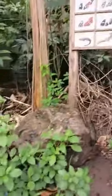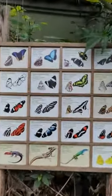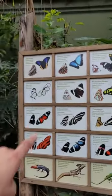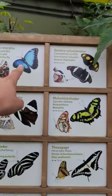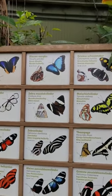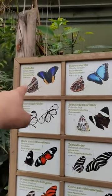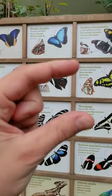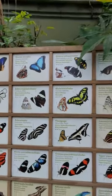Got him. So let's check the big blue one, it's really giant. These are all the butterflies they have here, and this is the biggest one. It's literally that size. 15 centimeters, 12 centimeters. A normal butterfly is what? 4-5 centimeters?